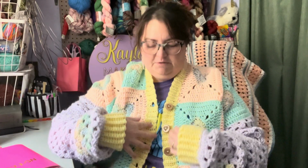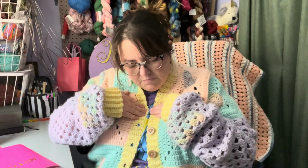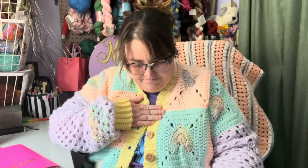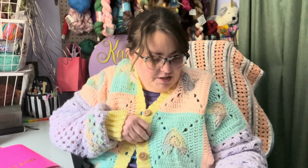But as I'm looking at myself here, I think I want to take this top button off. I think it's a little too high. I think it would look better if the button started about right there. What do you guys think? And so then I can just sew that together. I think that would look better. Anyway, this is so cute. I love it. And my daughter, my 12-year-old, really likes this, so I think she's going to try to steal it from me. But right now it's keeping me warm.